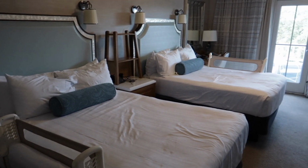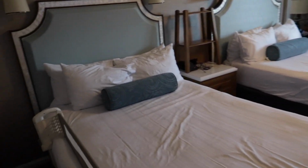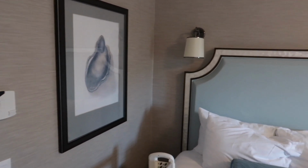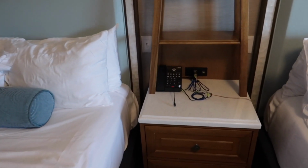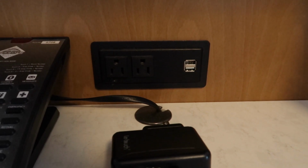There's 2 beds in the room. As you can see, we used bed rails on each side because we had the children in them with us. The controls for the air conditioning there, just on the left. Both of the beds had lights on both sides of them, which were controlled by switches next to the bed. In the centre here you can see that there was a plug socket and some USB sockets, as well as a telephone.